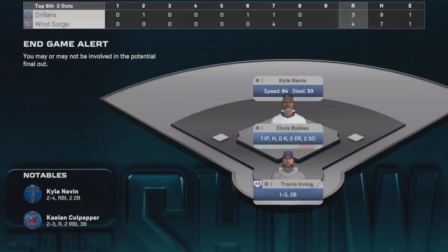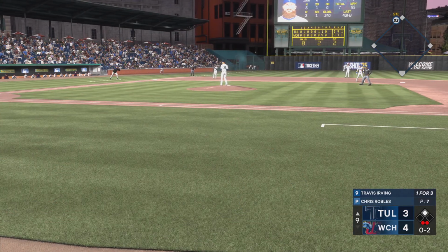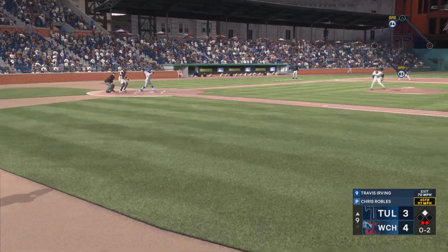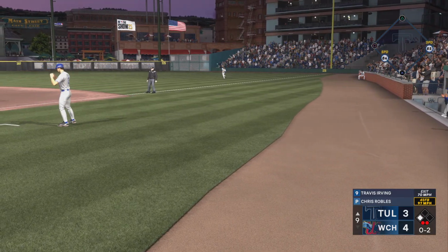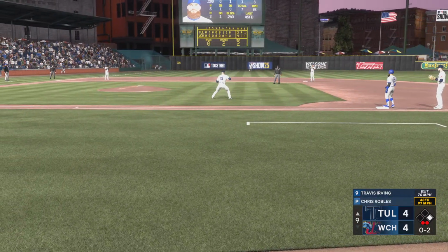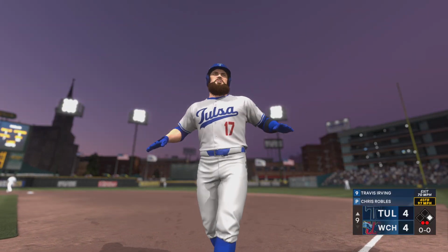Now batting, second base. The crowd standing now in a one-run game in the 9th inning. And a base hit right there. Runner around third. Crosses the plate. It's an RBI single. They've tied it up in the top of the 9th.